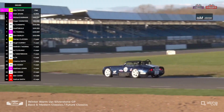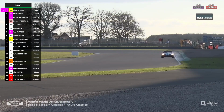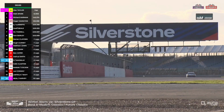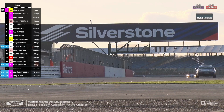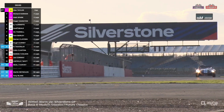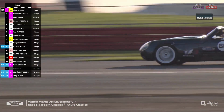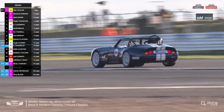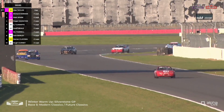He's got all the stickers that he collected last year, all the race wins that he's had across the course of the Classic Sports Car Club. He's going to add another one to that as well, because Alex Taylor in the TVR has done the job today here at Silverstone in another dominant performance in that car. Lights ablaze as he crosses the line, and he picks up the win in what's going to be the modern classics here at Silverstone. So a wonderful job from Alex Taylor. He's going to win again by a substantial margin over the rest of the field.